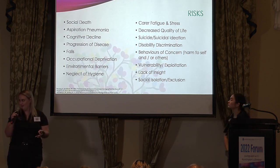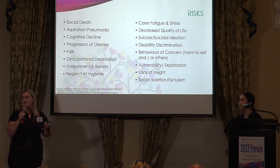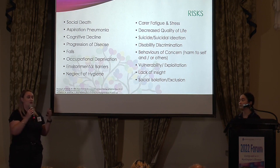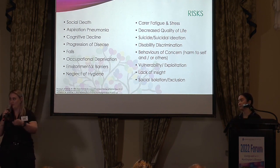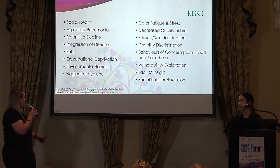There's lots of equipment out there, it's just most of the time finding what equipment you can modify to suit the person. As OTs, that's our job. I would rather find equipment that can be modified than try and squeeze a person to fit the equipment, because that's not what we want to achieve.